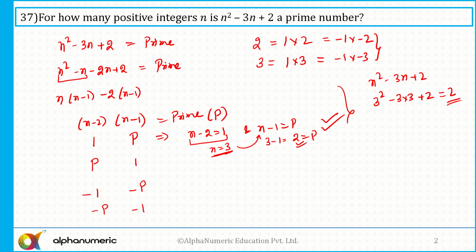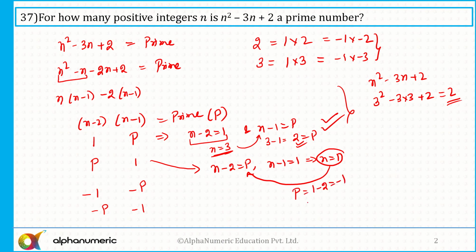Okay. Now similarly, in the second case, n minus 2 is equal to p and n minus 1 is equal to 1. If n minus 1 is equal to 1, we'll get n equal to 1. Now substitute n equal to 1 here, and what will I get? The value of p is 1 minus 2, which is minus 1. Remember, p is a prime number. Is minus 1 a prime number? No. So minus 1 is definitely not a prime number, so the second case is not possible at all.